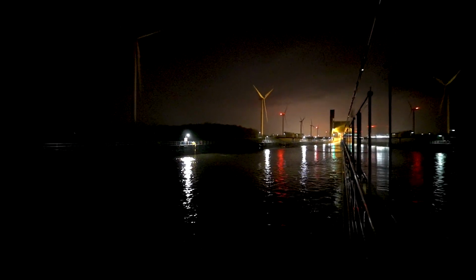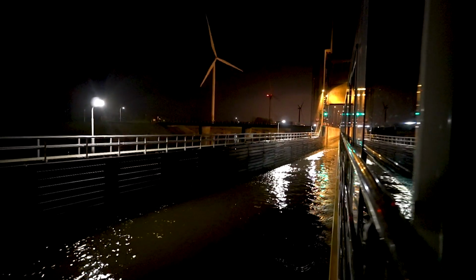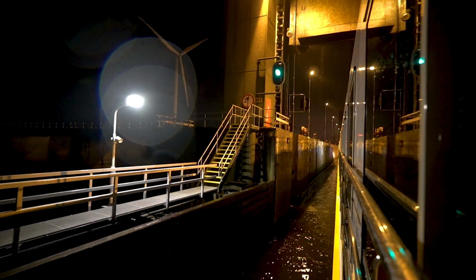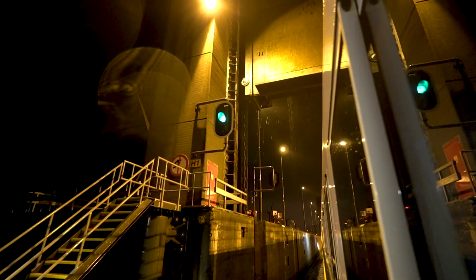Usually there's only a few centimeters space on each side, so be careful, do not lean out of the window, as there can be sometimes not even 5 centimeters of space between the ship and the wall, so you have to be very careful here, of course. Very interesting are the gates of the lock, as they are not going down but they are lifted up, so you get a free shower if you're on the sun deck, as you can see here.